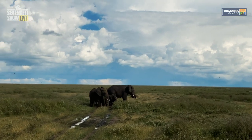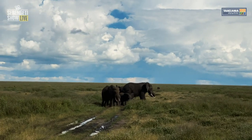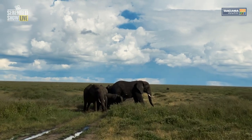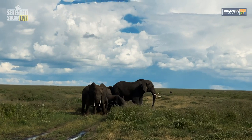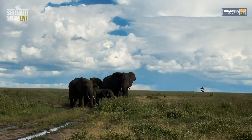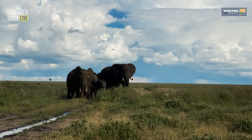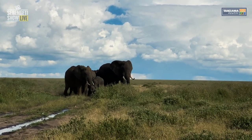There might be a bull, a big one over there with a round head. Let's just see how they react. I'm not sure if he's in musk. You see the shake of the head, so he's definitely here to breed, and the curling of the trunk. So we give him the respect that he wants and deserves, absolutely.